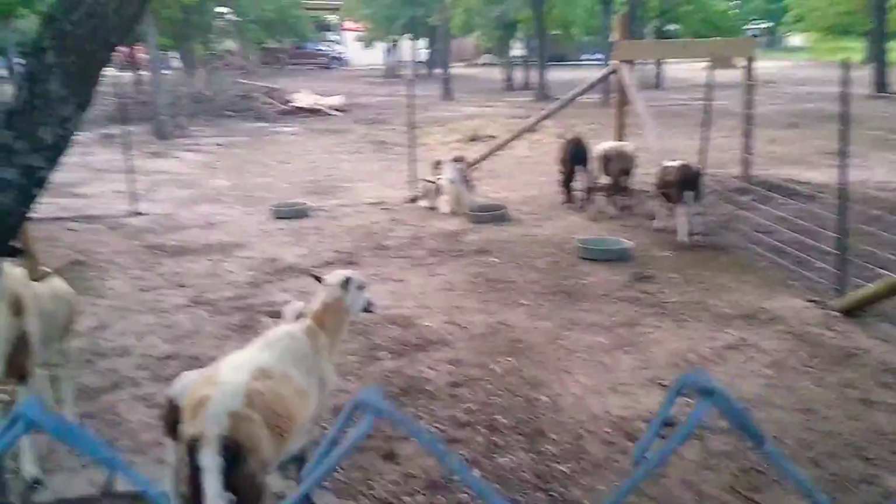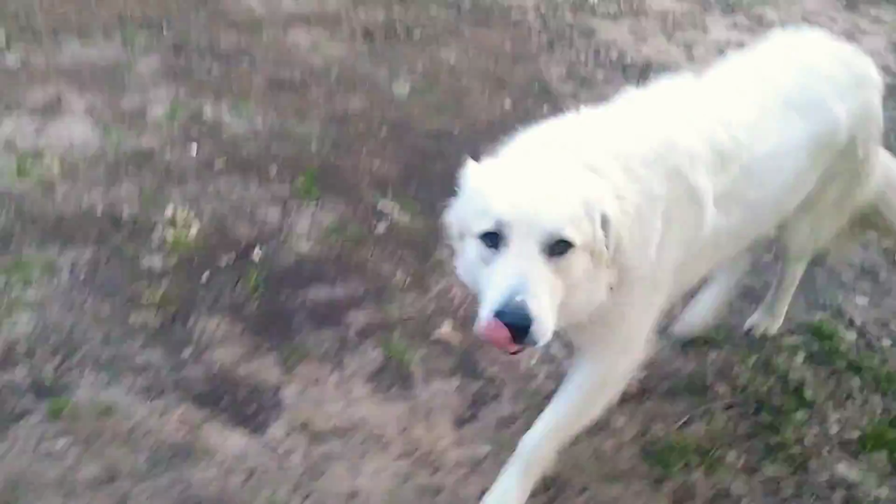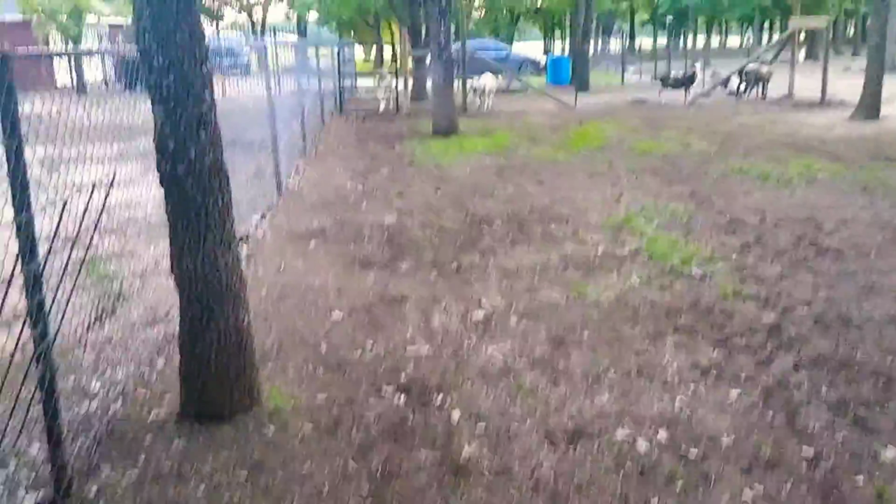All right, time to let the sheep out. Kag, are you ready to go in with the sheep? He's our livestock guardian dog, a Great Pyrenees. He's a very good dog. Yep, keep them coyotes away. Right, buddy? All right. Get the sheep.